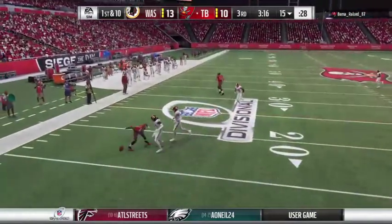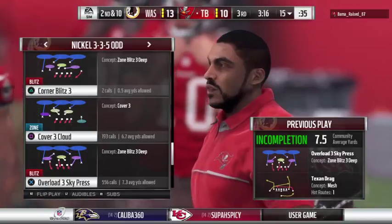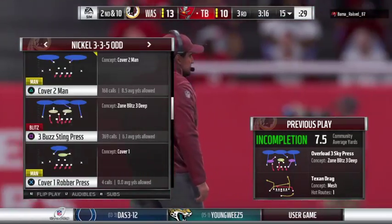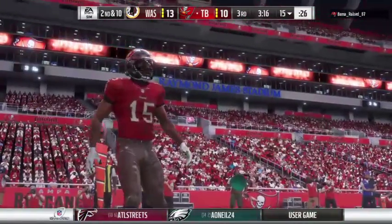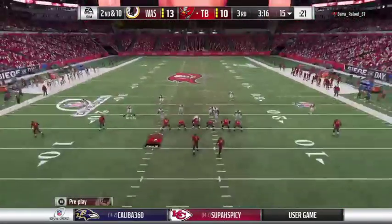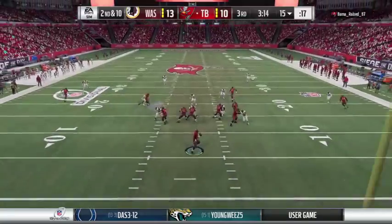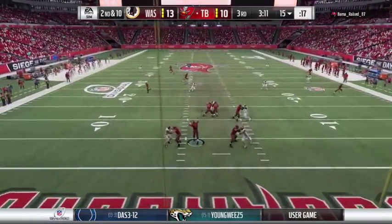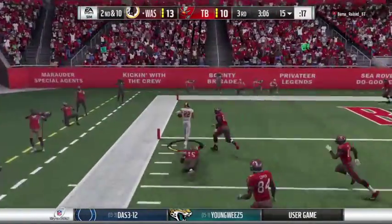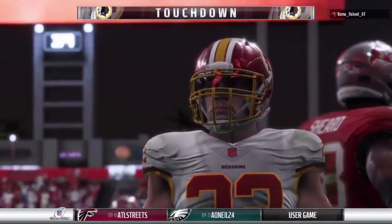Jameis to throw it. And they're not able to hook up there. Incomplete. Offense looking to avoid a 3rd and long. It's 2nd and 10. Ready. From the shotgun, it's Winston. And Jameis intercepted a 3rd time. Picked off near the 26. And he will bring this one back. It's a pick 6 for a Redskins touchdown.